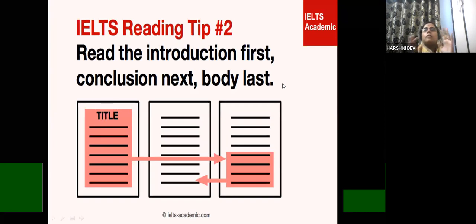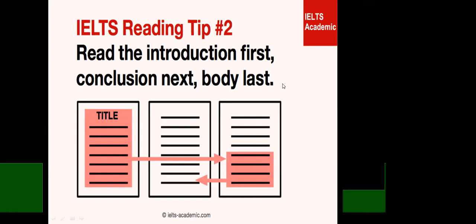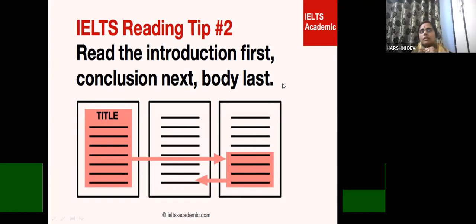Also, if you want to understand what is actually discussed in this reading comprehension, is it about the advantages or disadvantages, the limitations or the future prospects? If you want to know what the author has discussed, normally you have to read the first paragraph and the last paragraph. Then you will have a whole idea of what has been told by the author. If you want to know about every paragraph, read the first line and last line of the paragraph, and also search for the keywords. That is very important.